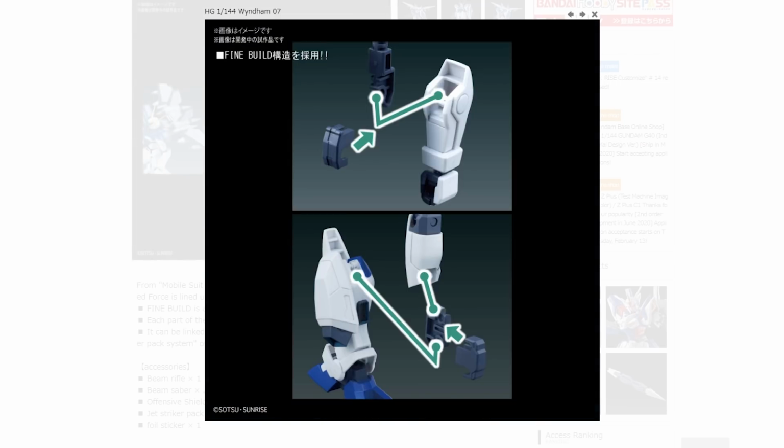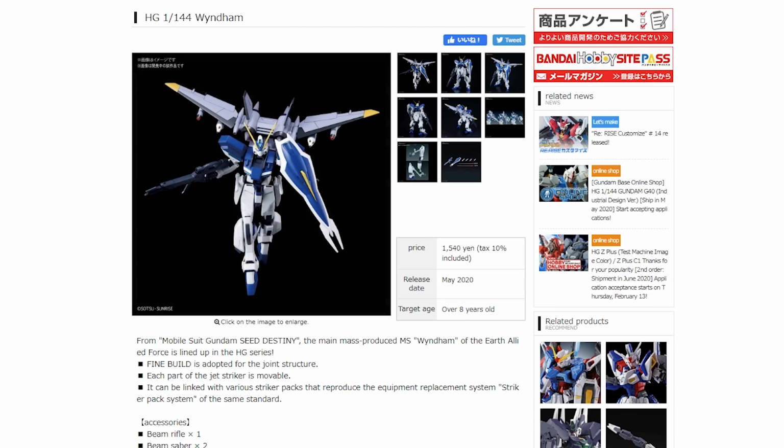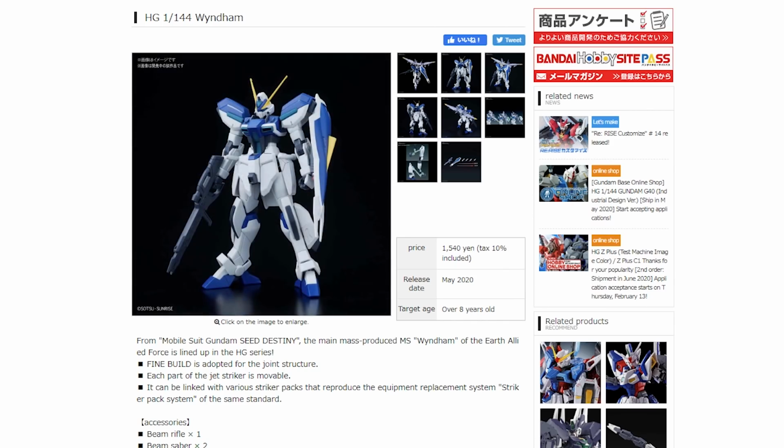However, correct me if I'm wrong, this thing right here is using what it says there is the Fine Build system, but this is essentially what we have with the 30 Minute Missions kits. I mean, those joints look almost identical to what we get in those. Something tells me that doesn't necessarily mean it will be compatible with those kits, but it's definitely something I'm going to try out the minute I get my hands on this thing. But anyway, once again, that is the high-grade Windham, 1,540 yen, May this year.